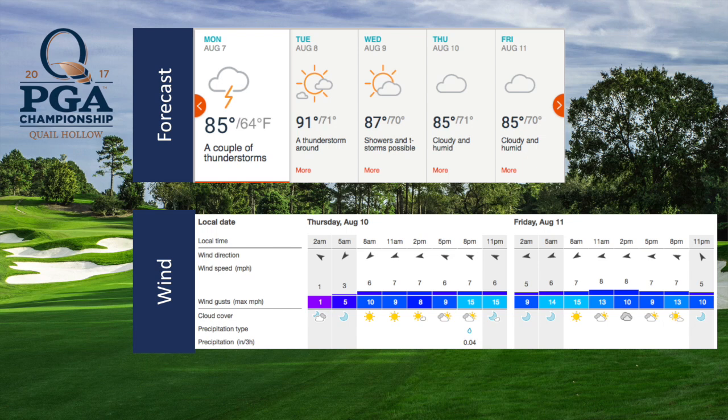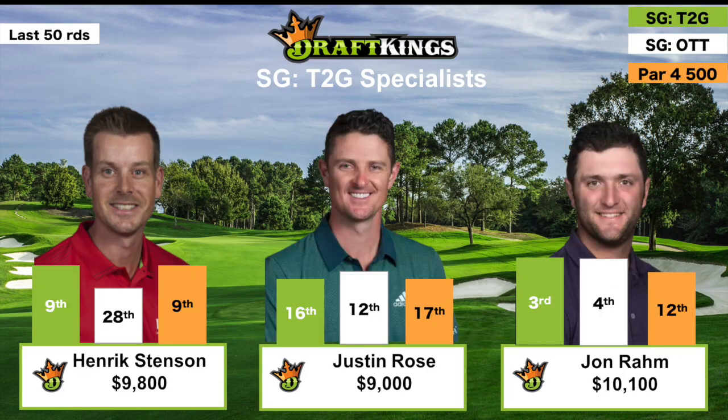Now let's get into the picks. First, I'm going to be showing you guys strokes gained, tee to green, and we use fantasynational.com for our stats. It is incredible. Our buddy Moose put this together, and he just did an incredible job with this.